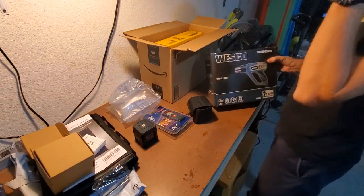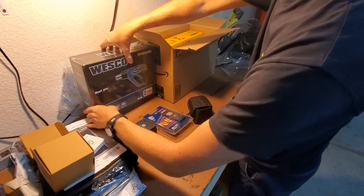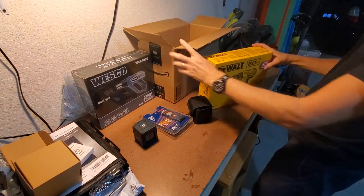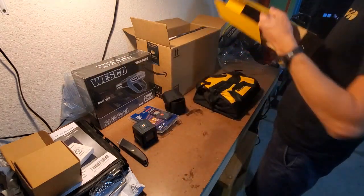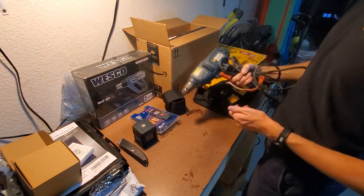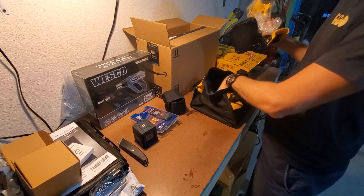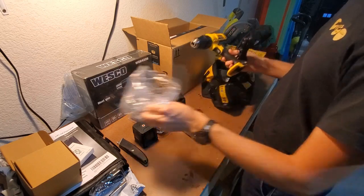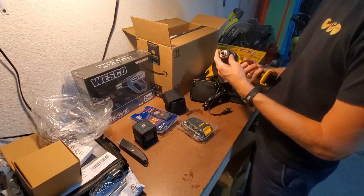Heat gun to help bend the Divinycell panels. And DeWalt compact drill. Now this is going to replace the drill I have, which is probably 20 years old. My mother gave it to me. Now we got a battery pack, cordless drill. Very nice. This will be much easier to put drill bits in and out.